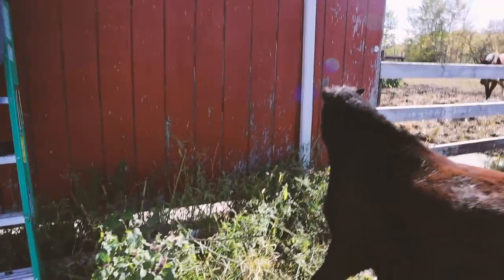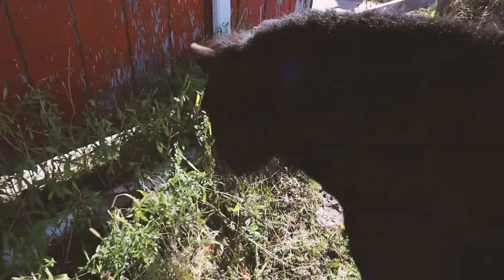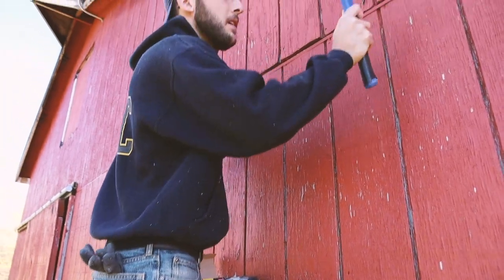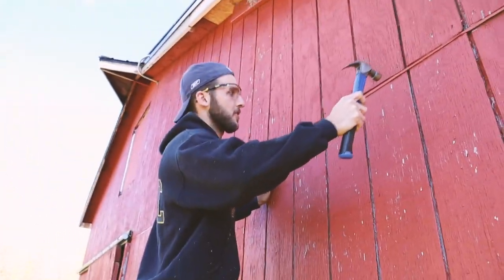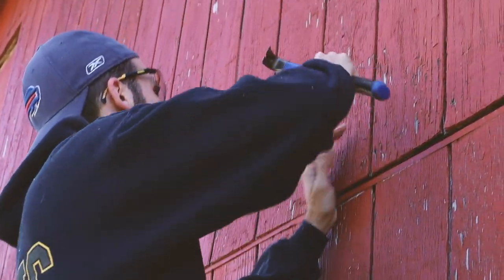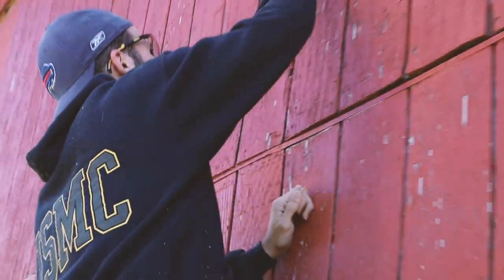Hey, mister, what are you doing? To tighten this up, like you did with the bottom? Yeah, I'm just making sure that the nails are in. That's what I'm thinking. The problem with using nails is they all come out over time.